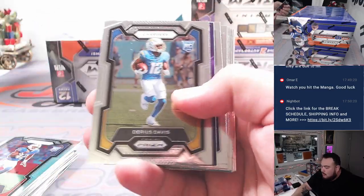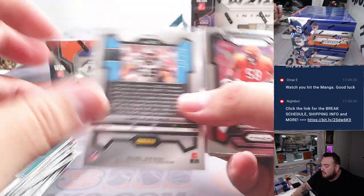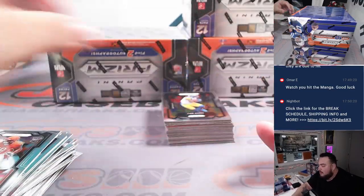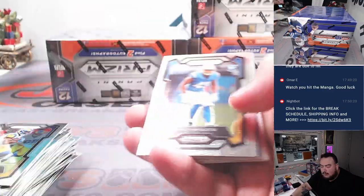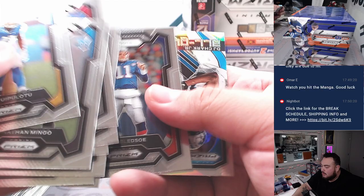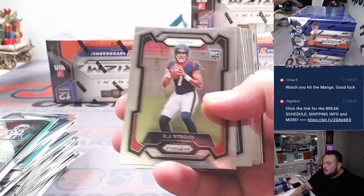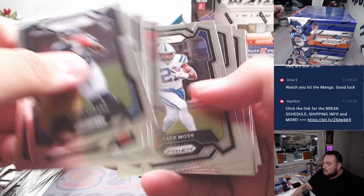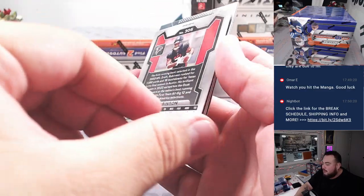Javon Holland. Luke Kuechly. We got Dylan Horton for the Texans to 149. All purpose. Jalen Ramsey. Another one there for the Dolphins. Dolphins getting a lot of color so far in this. CJ Stroud. And autograph wise behind Drake London. How about a Bijan Robinson? There you go. Western with the Falcons.